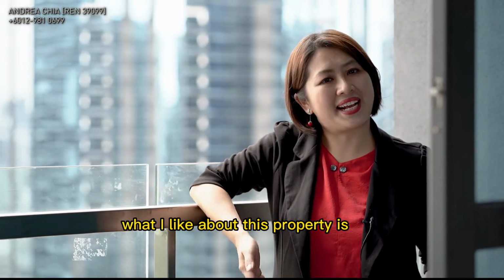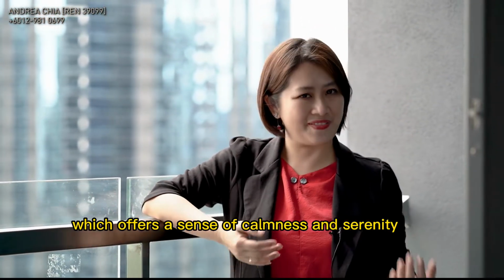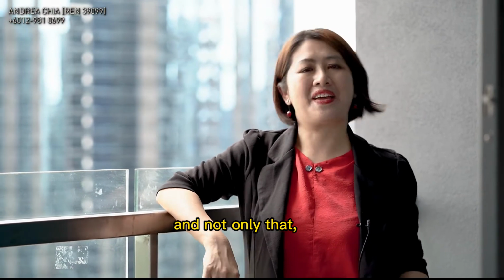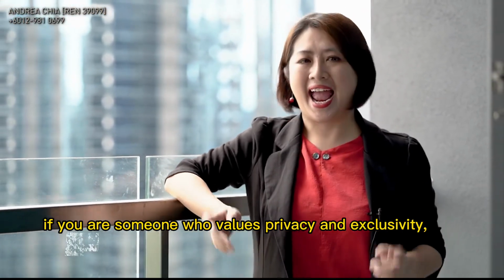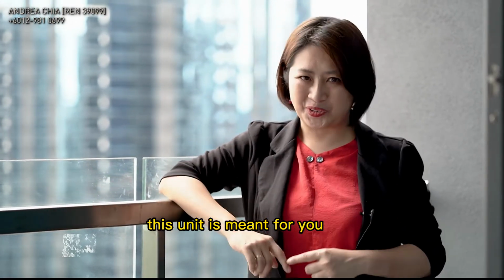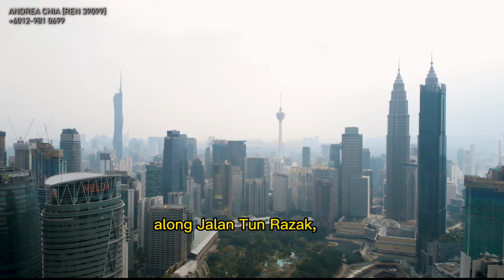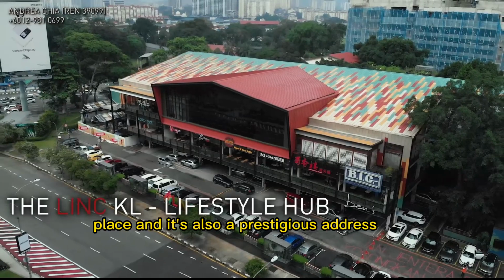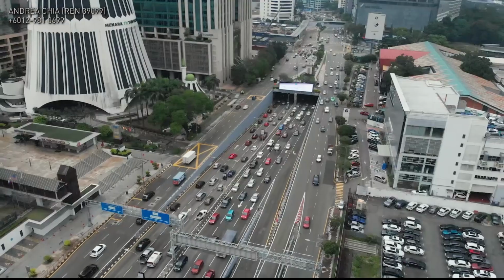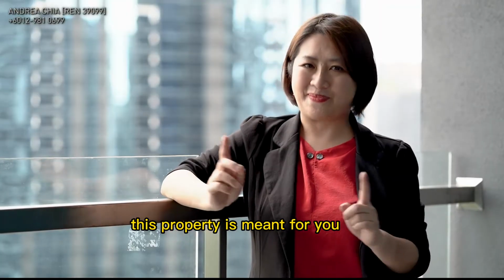In conclusion, what I like about this property is its minimalistic design, which offers a sense of calmness and serenity. And not only that, if you are someone who values privacy and exclusivity, this unit is meant for you. And the fact that this property is located along Jalan Tun Razak, it's a convenient place and it's also a prestigious address. If you are a person who values these qualities, this property is meant for you.